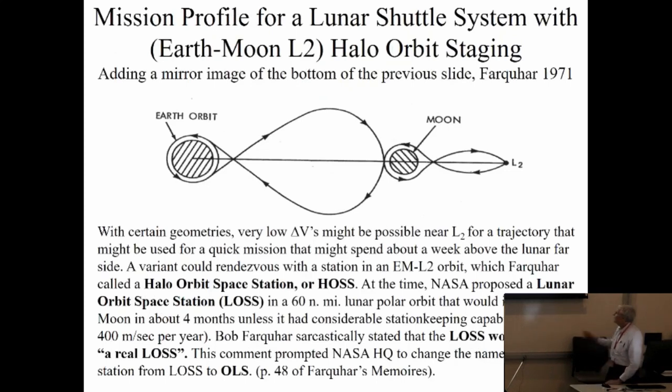And then you have this idea: if you make a mirror image of that trajectory that I showed you, you can essentially have a cycler going between the Earth and the L2 libration point. And so Farquhar envisioned having a halo orbit space station near the L2, which he called a HOS then. At that time, NASA was proposing a lunar orbit space station, something in lunar orbit, as a follow-on to the Apollo program for lunar exploration.